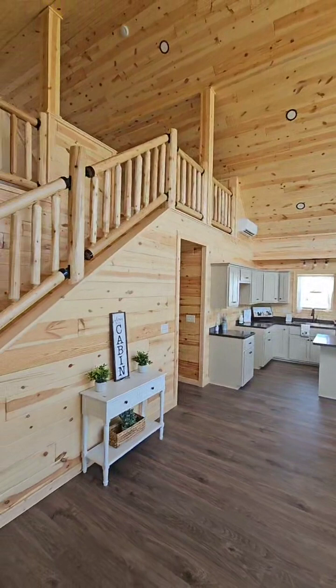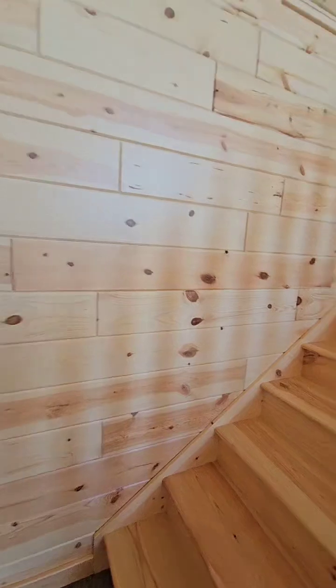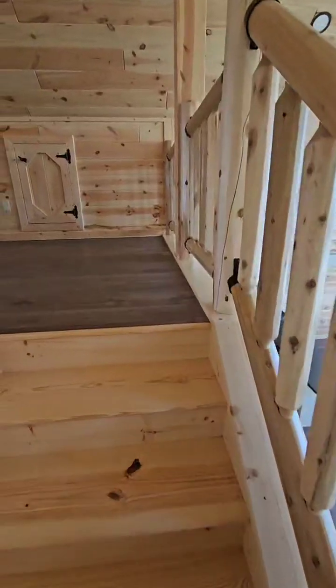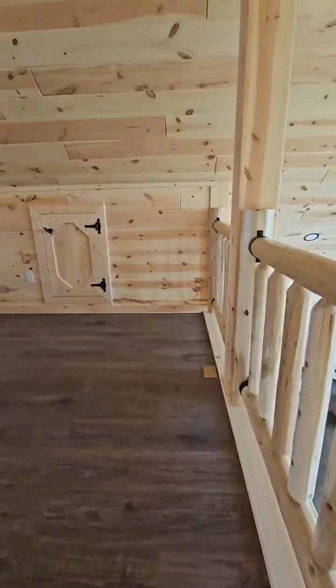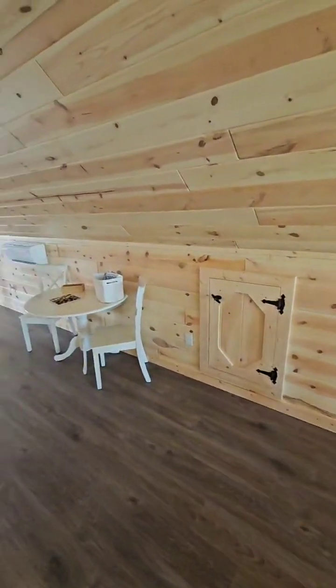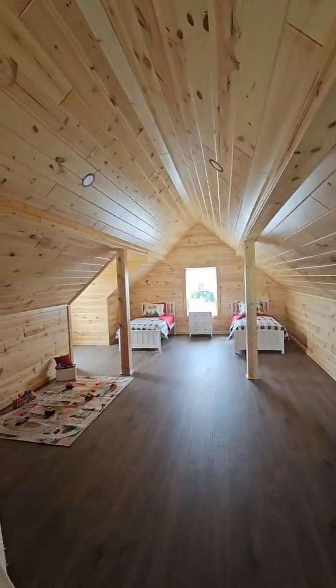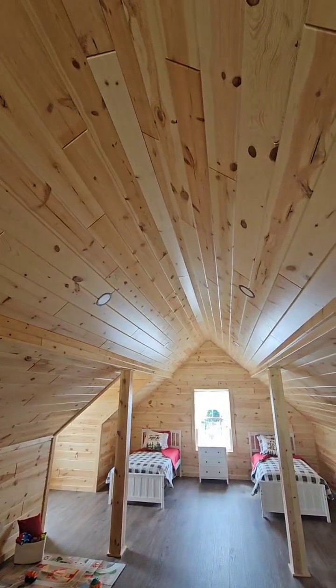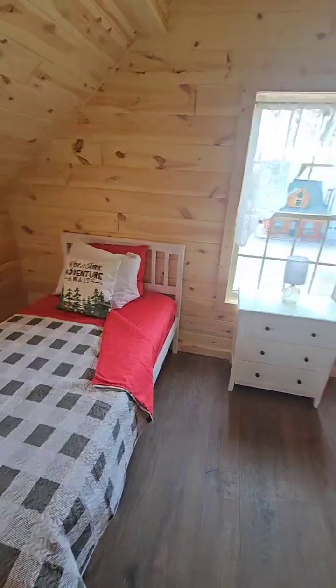You got your mini split over here upstairs. Let's go. It's cool. Look at this. Oh my goodness, guys. Remember, I'm 6 foot six, and you probably got about 12 foot six, and you got probably 12 foot at the peak here. This thing is huge. Got two bedrooms, two little beds for the kiddos.